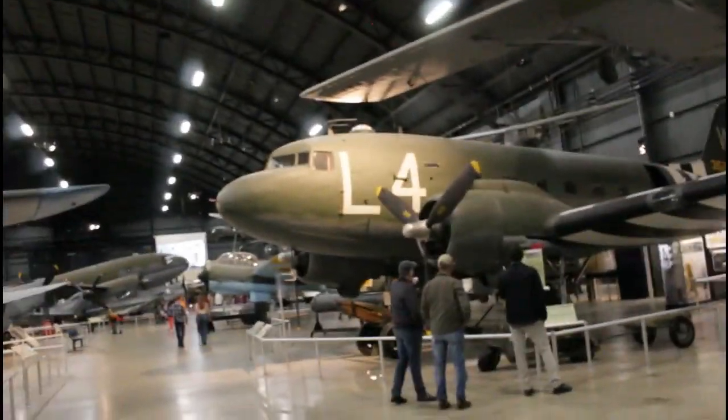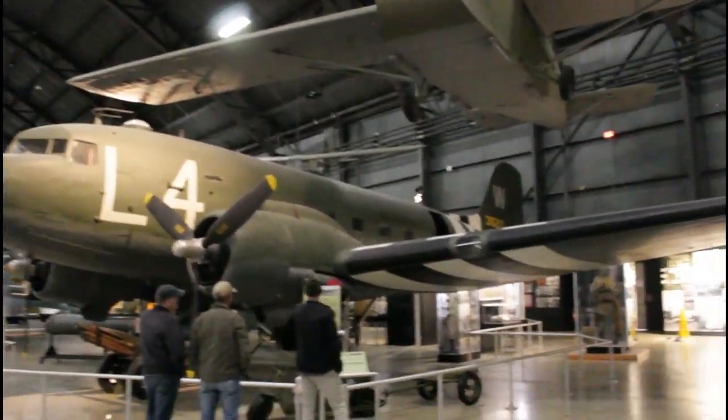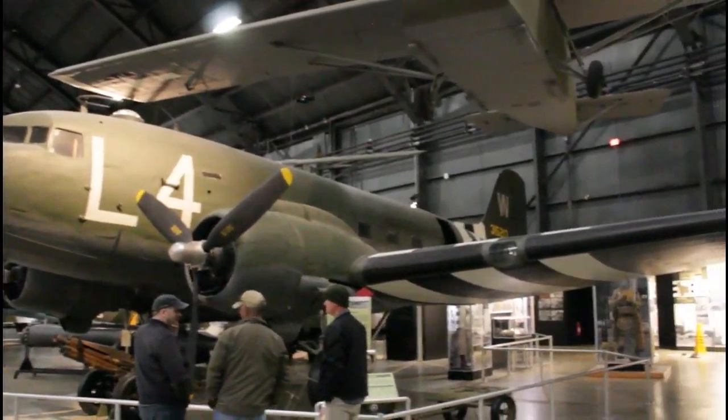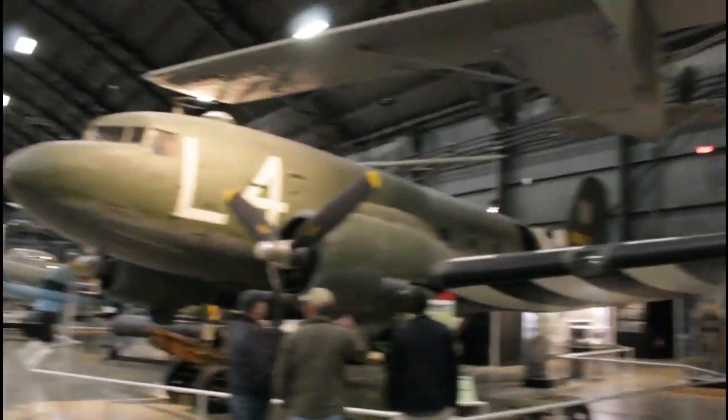Alright guys, now this is down my alley. This is the Douglas C-47. You saw these on D-Day when they were delivering all the paratroopers to the drop zones. Very, very iconic.